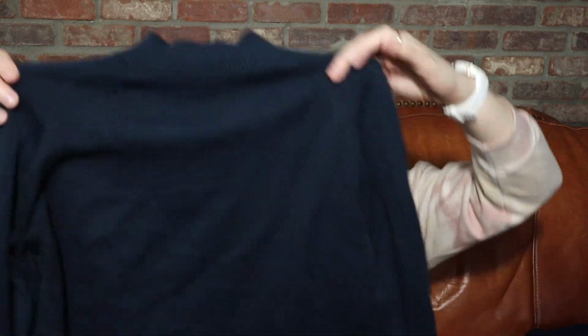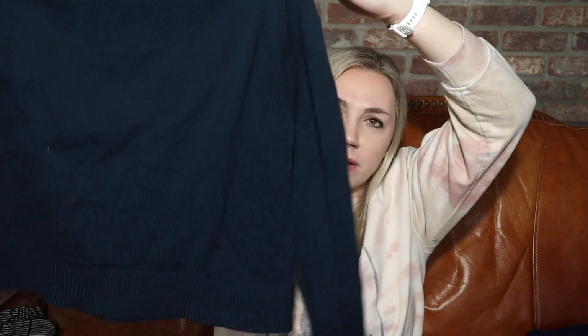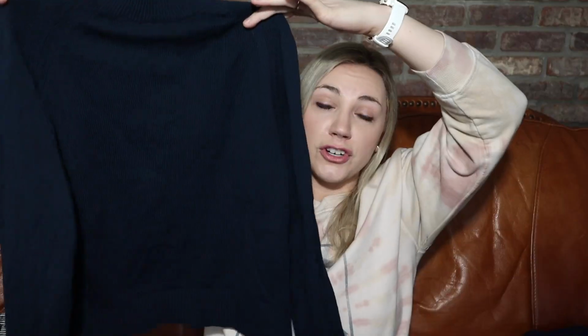This one I was really debating on keeping, and I might keep it for myself if it doesn't sell quickly. But this is an Everlane mock neck blue sweater. I love this one because I feel like it's just a really nice length where it would hit you at a very flattering spot without being too cropped. And I'm sure that this one ended up in here because there is no main tag. But thankfully the internal tag was still there, and I love that they put that it's a size medium on the inside. Absolutely love that.